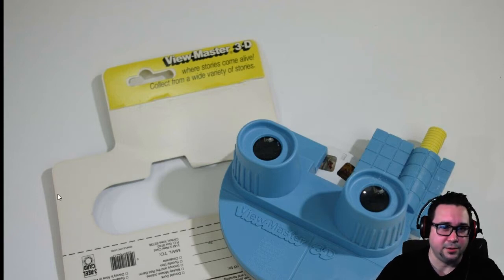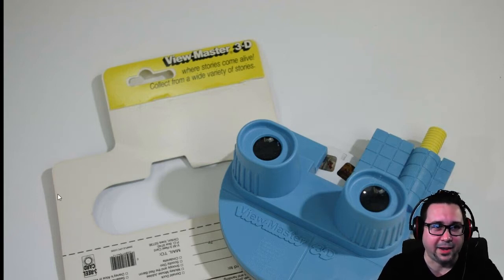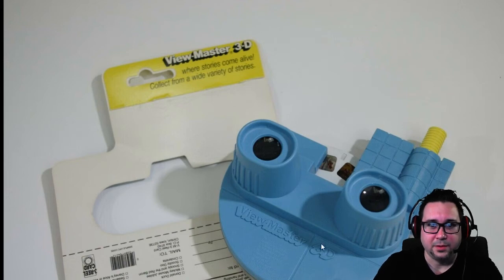Now, it was brand new in the package. Just the package happened to be open. So I wouldn't call it brand new. It was in mint condition, we'll say that. New is kind of a stretch because this thing was opened. But it was in mint condition. It probably was just used a few times.